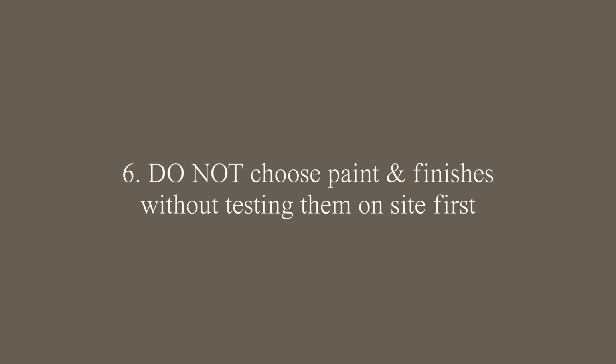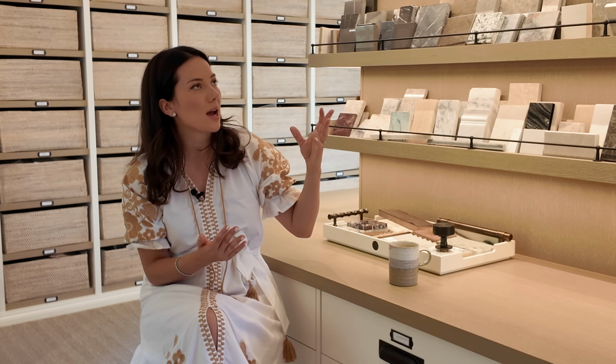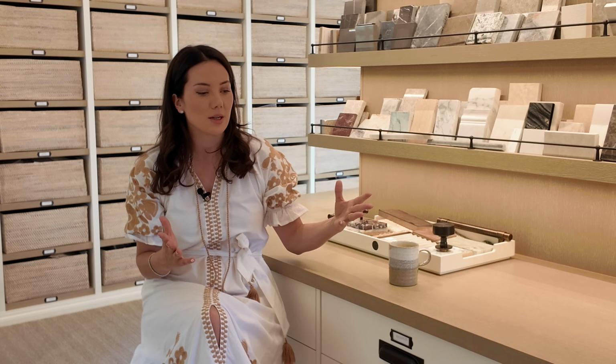Number 6, check your paint colours, your fabrics and your finishes on site if possible. Don't just rely on the lighting in the room that you're designing in. Right now we're in our studio and we actually have 2700 Kelvin, which is consistent with what we'll have in our projects. But the light here is completely different to the light in the Middle East or in London.